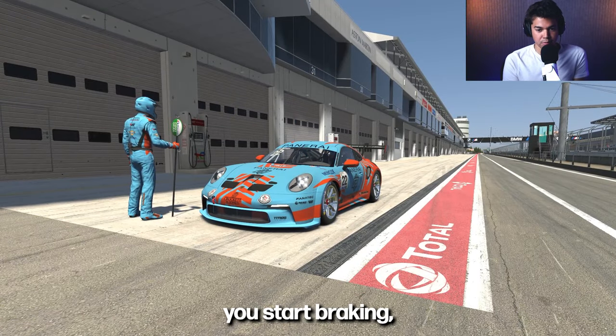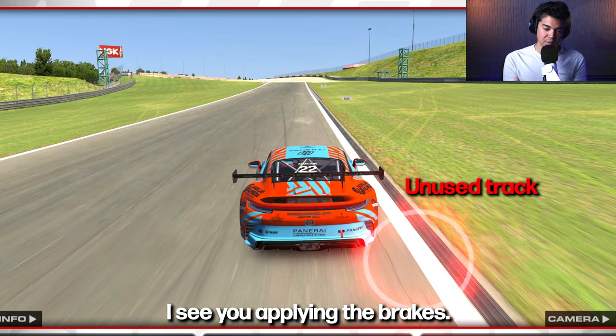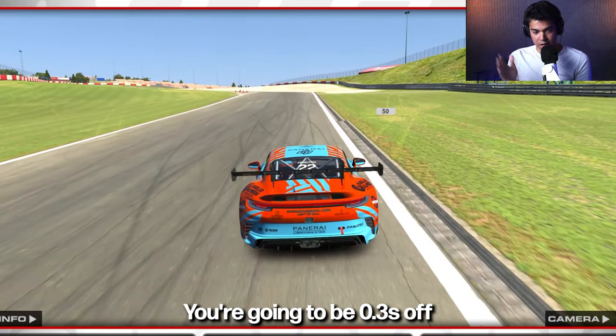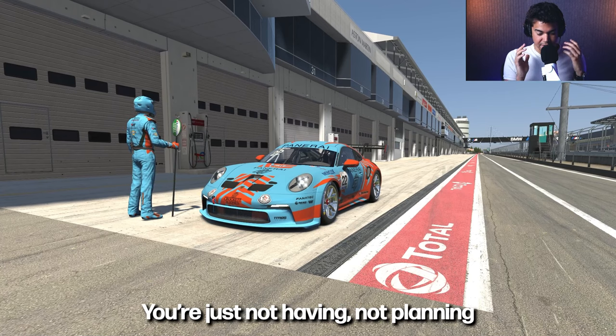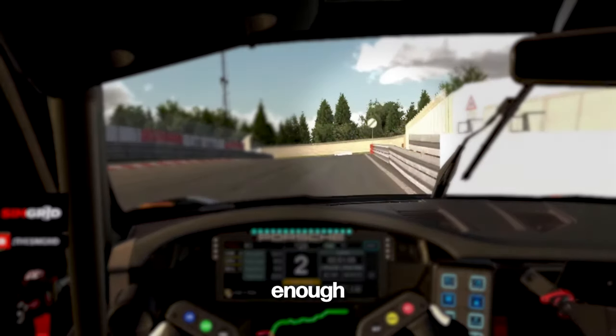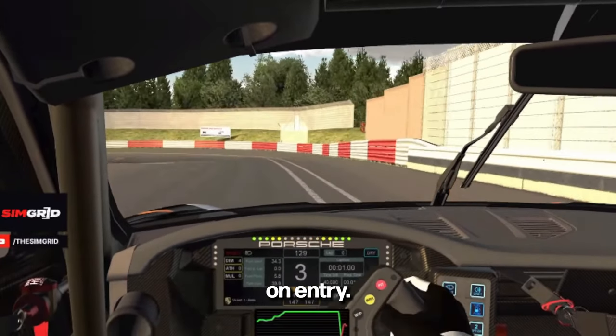Even before you start braking, I see how much time you're losing. Like literally before I see you applying the brakes, I know you're like 3/10 off. You're gonna be 3/10 off on that corner. It's a little bit related to vision. You're just not planning in advance enough to have the mental space to optimize the track usage on entry.